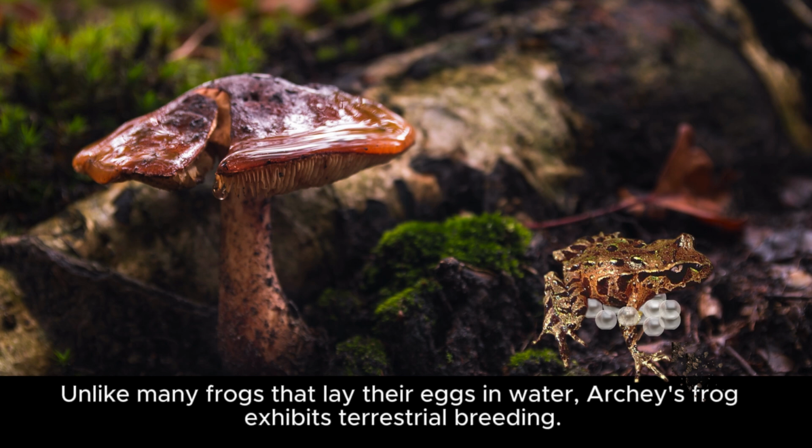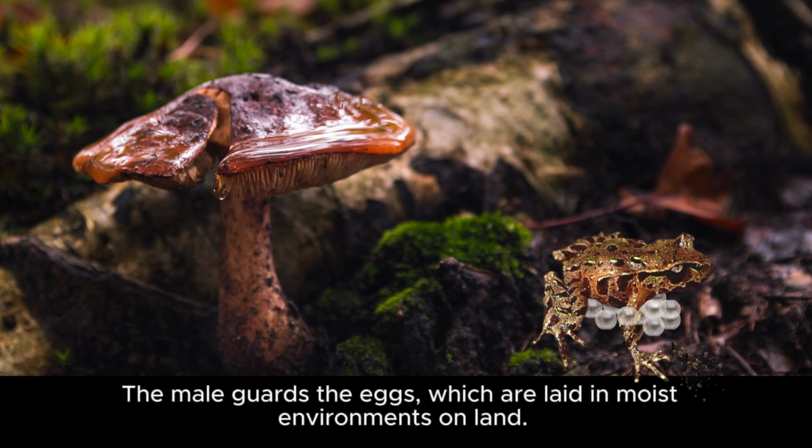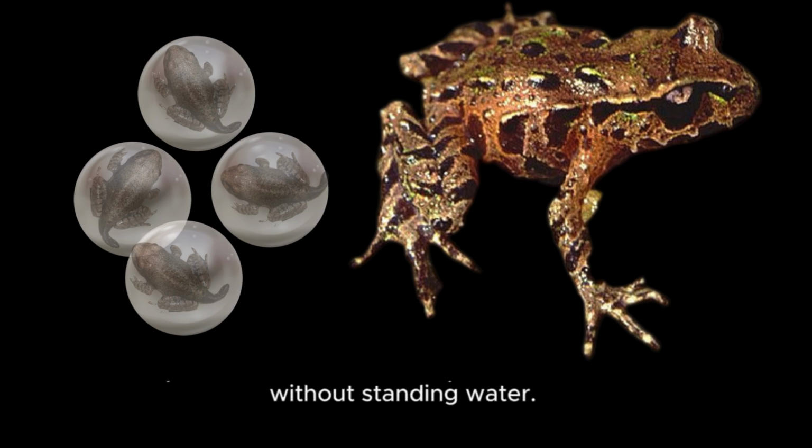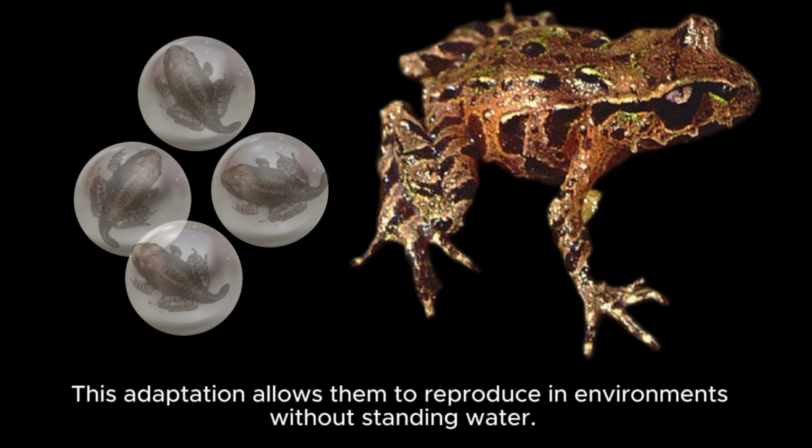Unlike many frogs that lay their eggs in water, Archey's frog exhibits terrestrial breeding. The male guards the eggs, which are laid in moist environments on land. After hatching, the young frogs go through metamorphosis inside the egg and emerge fully formed, skipping the free-living tadpole stage. This adaptation allows them to reproduce in environments without standing water.